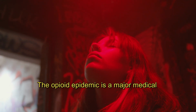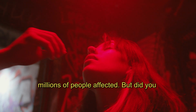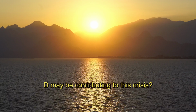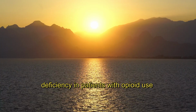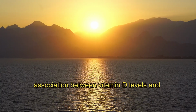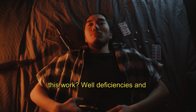The opioid epidemic is a major medical challenge in the United States, with millions of people affected. But did you know that a simple deficiency in vitamin D may be contributing to this crisis? Recent studies have shown that there is an increased prevalence of vitamin D deficiency in patients with opioid use disorder and a dose-dependent association between vitamin D levels and self-reported opioid use. So how does this work?